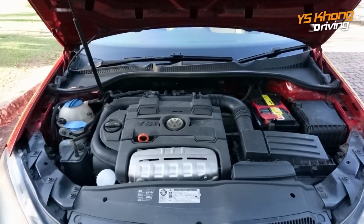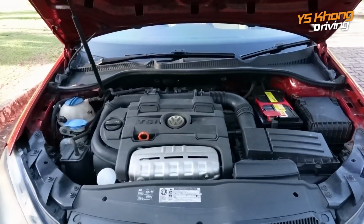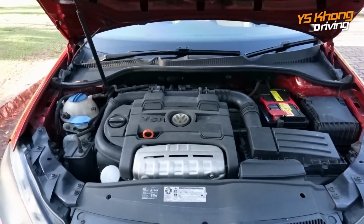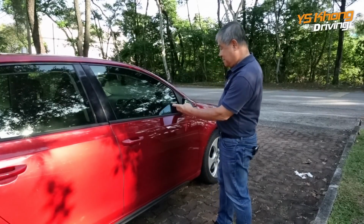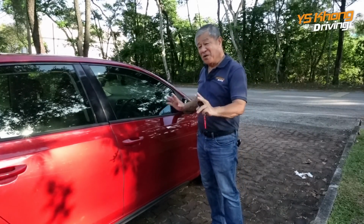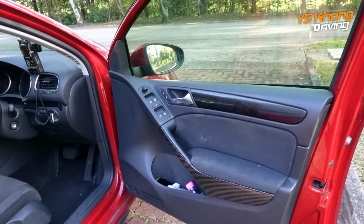Okay, the warranty is over for maybe about 6 years already, and I must say that my warranty experience with Volkswagen has been very good, and so I have continued to generally service my car with them. After 11 years, the alarm still works, no problems whatsoever. And here we are. Okay, here's a quick look at the interior of the car.